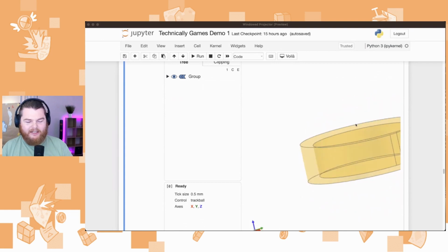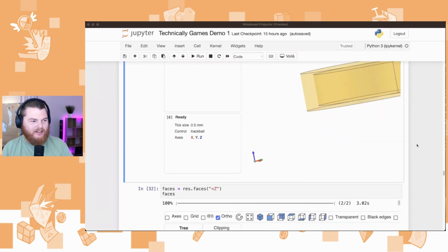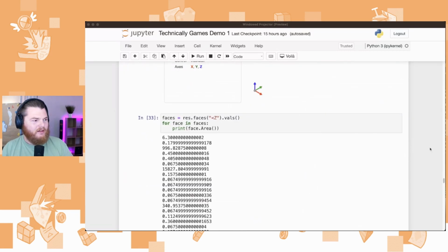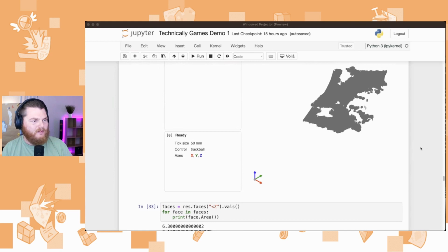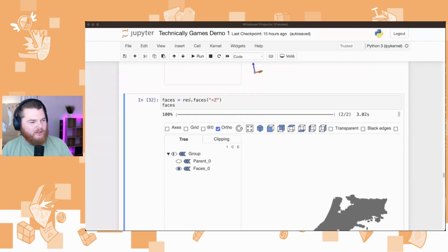This then I'm going to union into that solid that I extruded. And you can do that. You can grab all of those, grab the faces. So yeah, it's another feature of this is to say, okay, I want to grab all of the faces with the lowest Z value.